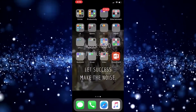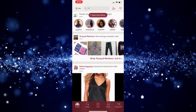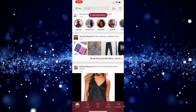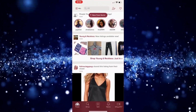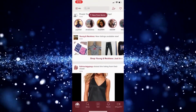All right, so here we are on my phone. Now I'm going to pop the Poshmark app up really fast, and I want to show you, depending on what your actual intention is, it might be easier to share from the app, or it might be easier to share from your actual computer, because obviously Poshmark's a website, but it's an app as well. So we're going to go through this here, and I'm going to show you exactly what I do when I want to ensure and answer those two questions.